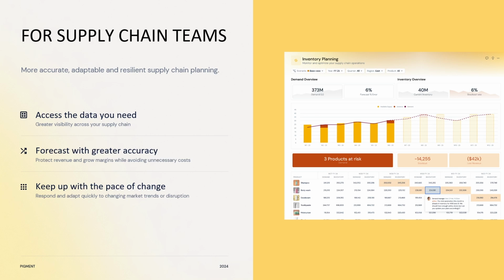So in summary, by bringing Pigment into an organization to manage the supply chain planning, typically we see three core things: better access to the data that you need, which gives greater visibility across your supply chain and information into your business. With that, you can therefore forecast with greater confidence and accuracy, which is important for the overall organization.